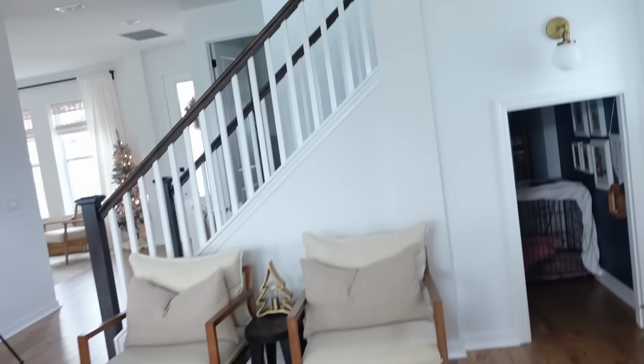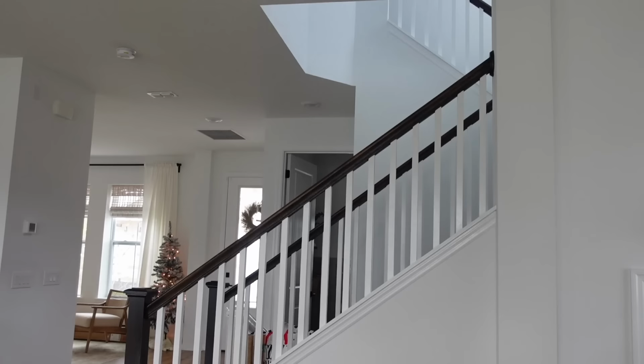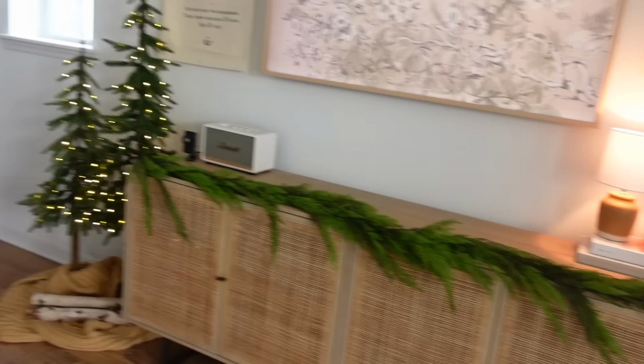So now I think I'm gonna focus on the staircase and add some garland to that, and then also our stockings. I debated if I wanna do the stockings on the staircase or on the media console, but it makes a lot more sense on the staircase because we actually use this for storage and open up the cabinets quite a bit. So that's the plan. Gonna work on that section now.